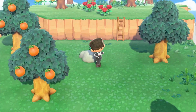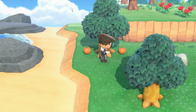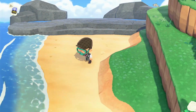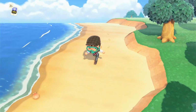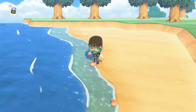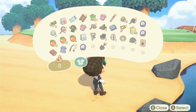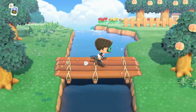Okay, so we grab the oranges. There we go. No sharks. We'll just grab all the shells we can. Still need 58,000 bells. Let's open this. And how do we make a proper shovel as well? Something worth checking. Oh, I just need an iron nugget. So I can go and do that now, actually.